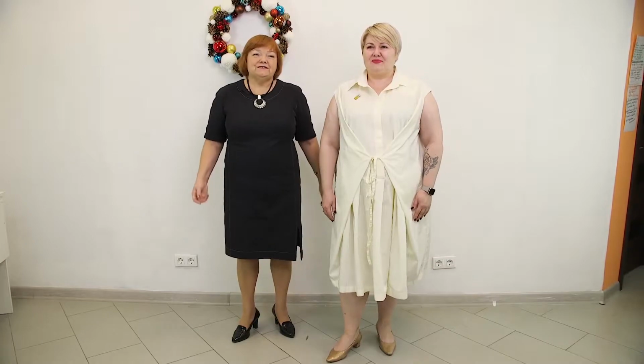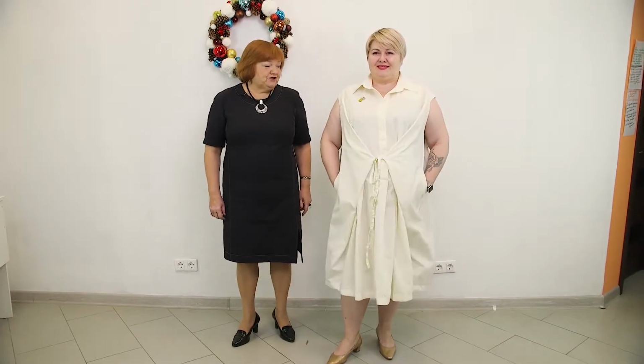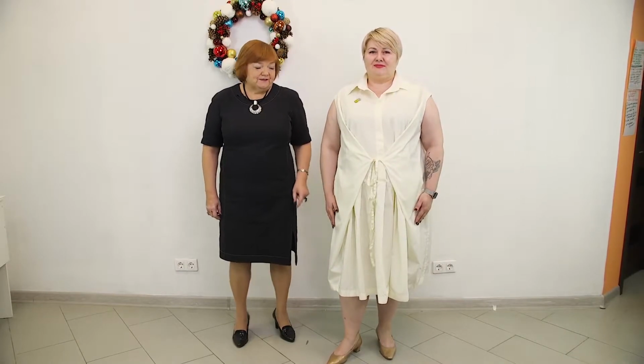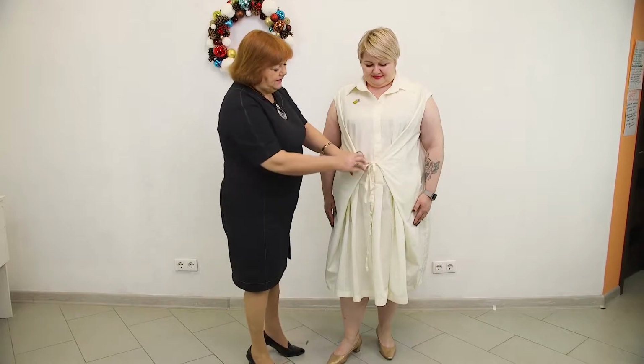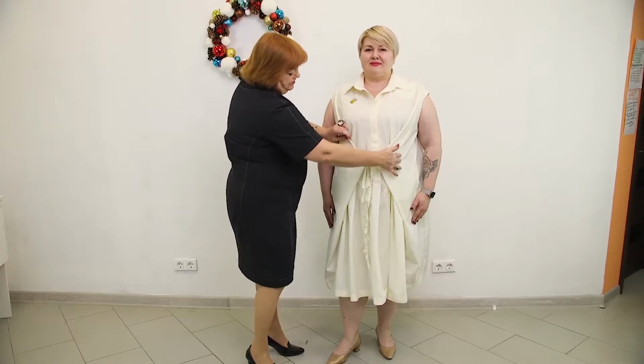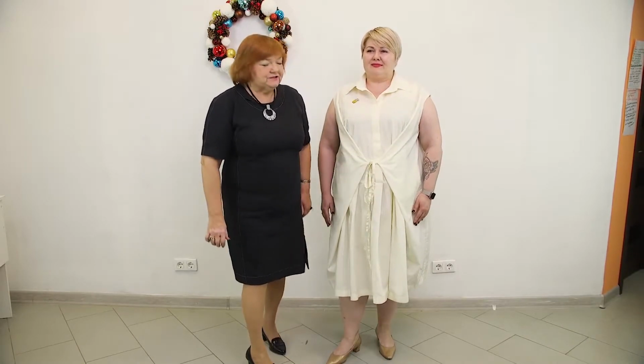Victoria wanted to show you some of her dresses. Now she's wearing a cotton short dress. It's made of very good quality cotton. There is a seam on the front. It's hidden under these details. The pleats go down from the seam.